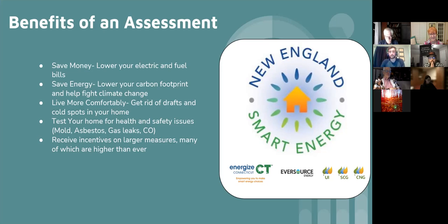Another really crucial thing that we take a look at is health and safety issues that might be in the home. We test for all sorts of things. Gas leaks on any natural gas or propane lines. We test for carbon monoxide issues with heating system exhausts. We try to identify other potential issues like mold or asbestos containing materials. So that's another great benefit of having the assessment performed.